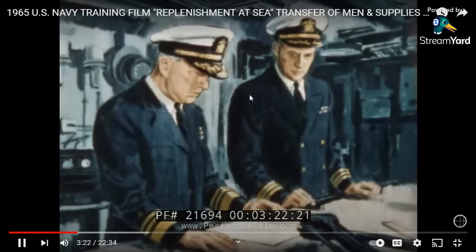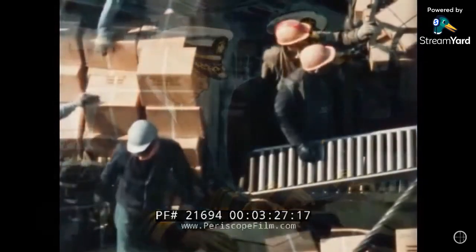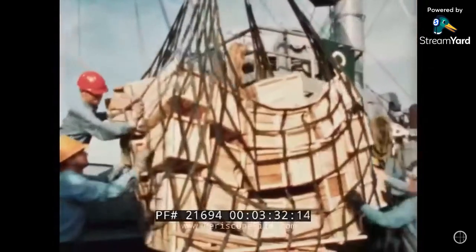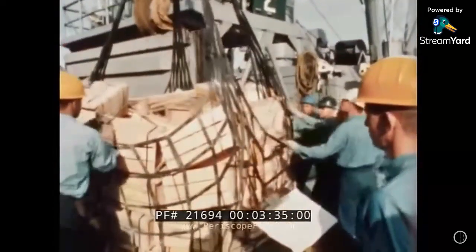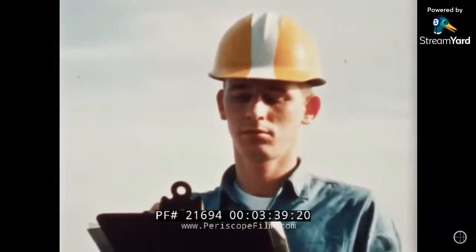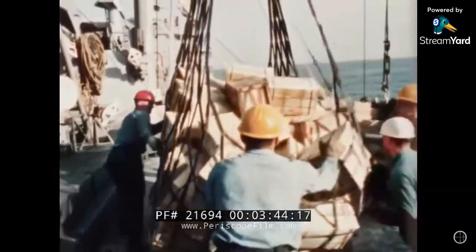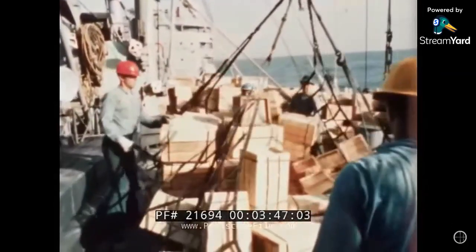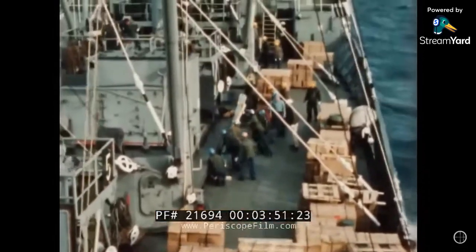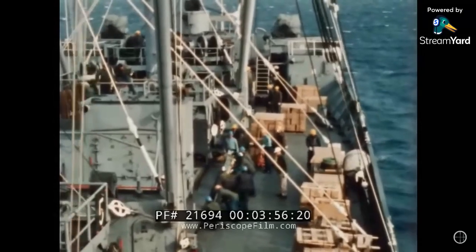Few hours, the replenishment group will be joining up with the task group. Meanwhile, the supply ships are hard at work. A single day's operation may involve handling close to 1,000 tons of stores. Here, too, advanced planning is crucial. The location on deck for each item must be specified in advance, so the cargo will be properly arranged on the basis of the order of ships alongside, stations to be used, and so forth.